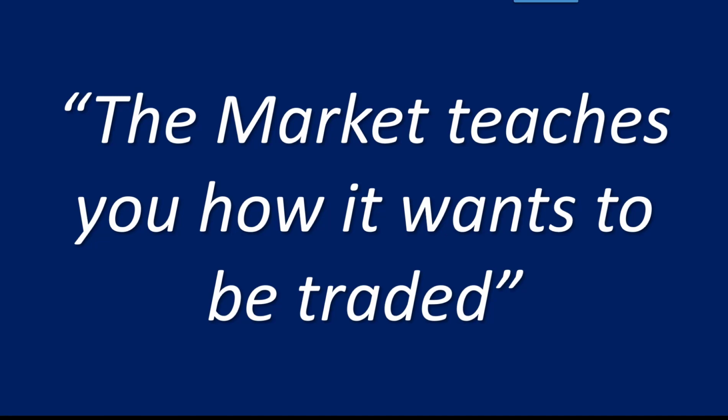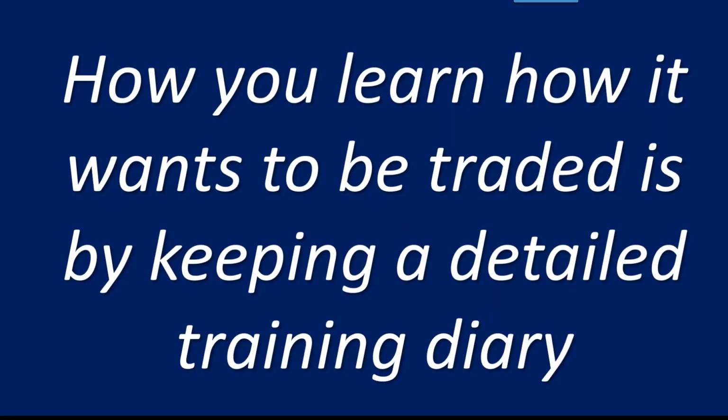one of the lessons that I learned from the mentor, and he insisted that the market teaches you how it wants to be traded. Now, to a beginner trader that might sound really strange, but what the mentor taught me is to keep a very detailed trading diary about every single trade I make, whether it's positive or negative. And that's how you learn how the market wants you to trade it.